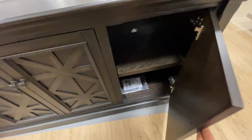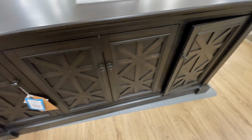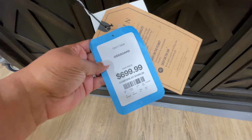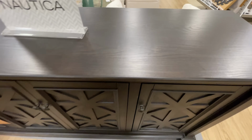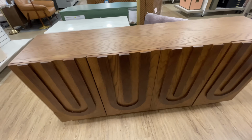This piece right here, I was like, ooh, this is nice. And you see how dark the color is, but it's not black. It's $700, a nice size sideboard, which is an item that I need. I actually need two. I'm on the lookout for two more sideboards.